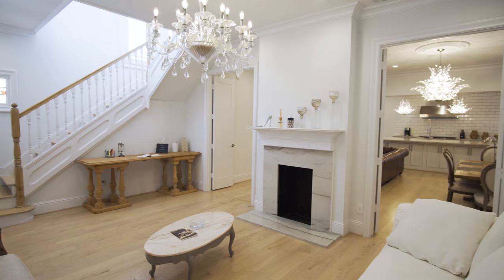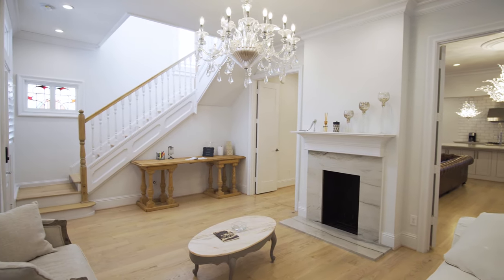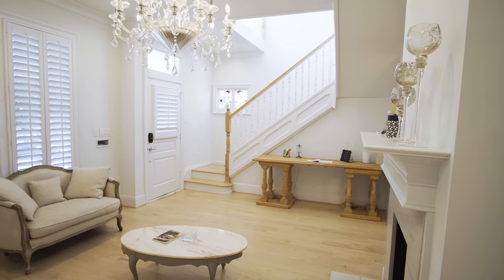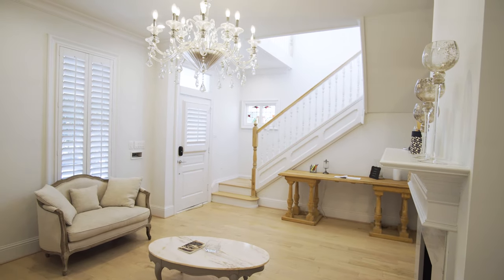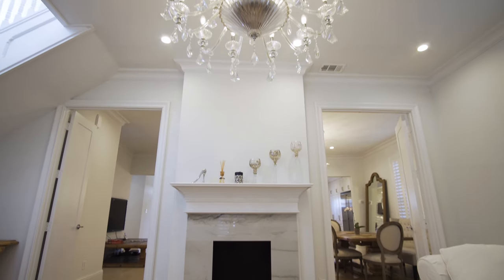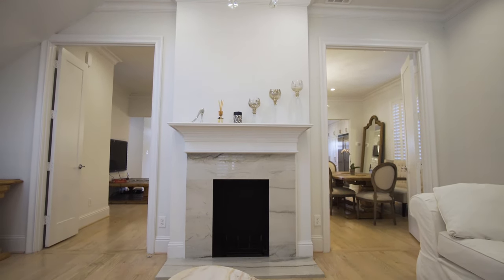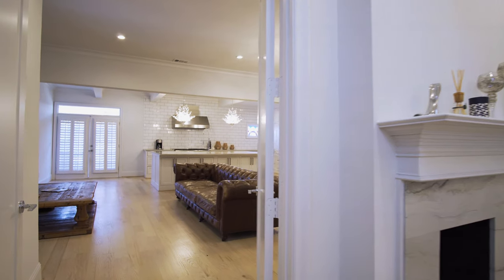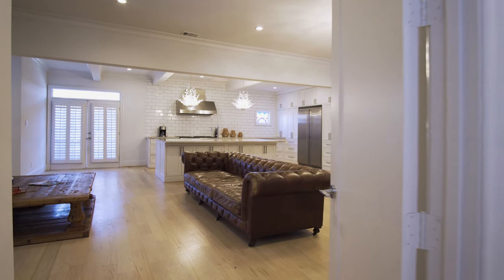Welcome to 2515 Thomas Avenue, located in the heart of Uptown State Thomas Historic District. With just about $1 million in recent renovations, this home was completely taken down to the studs and rafters in 2018 and provides the perfect opportunity to live, work, or live and work.